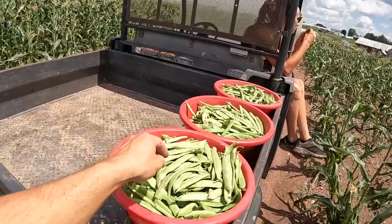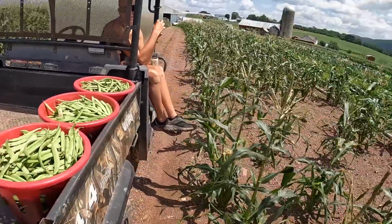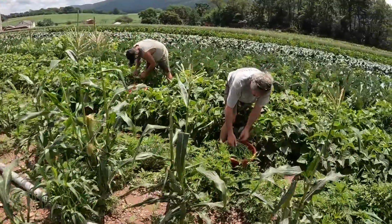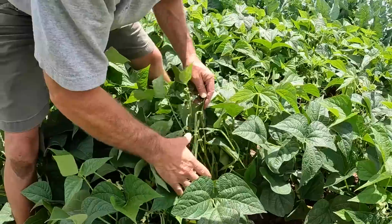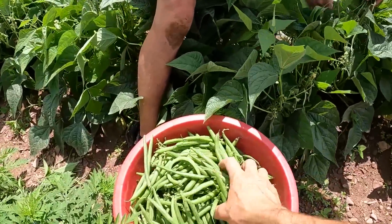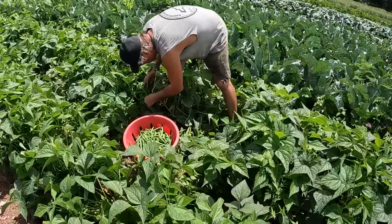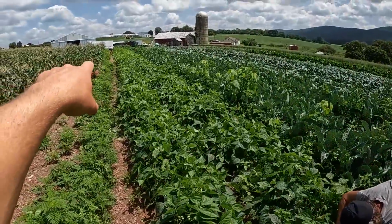Sammy just got 3 baskets of flat beans picked. Beautiful. And then out here in the green beans, Dad's just finishing up a basket. So they're pretty loaded. Frank's got about 3/4 of a basket. And Steph down there is working on yellow beans.